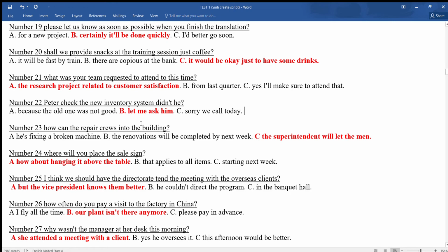Number 22. Peter checked the new inventory system, didn't he? A. Because the old one was not good. B. Let me ask him. C. Sorry, we can't today.